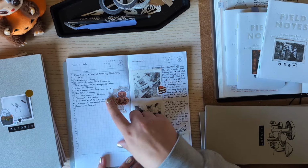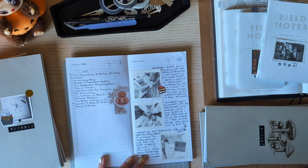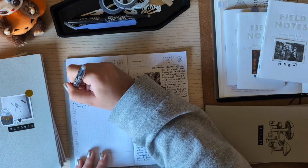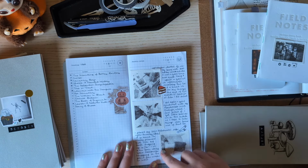My TBR, and this TBR kind of carried me through October and a bit of November as well. I think I copied some of it out. But I've not necessarily updated the list, so a few of these I have read, but I just didn't update them. My monthly review, I decided to add some pictures in this time, which was really nice.